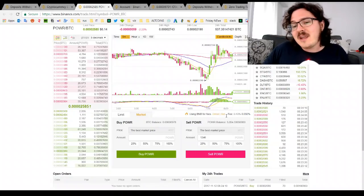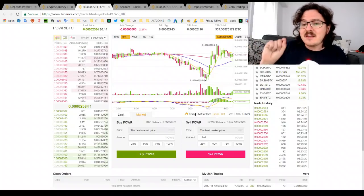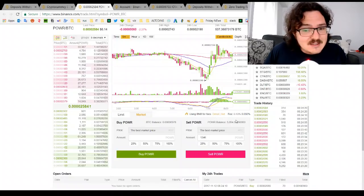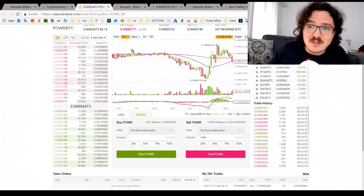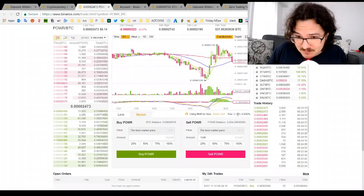And I have paid a fee, because it's a 0.1% fee on every trade you make. I've paid for that fee using BNB. So I've bought some Binance tokens, and that actually reduces your fee from 0.1% to 0.05%, which is super low for fees. A lot of exchanges charge 0.2%.